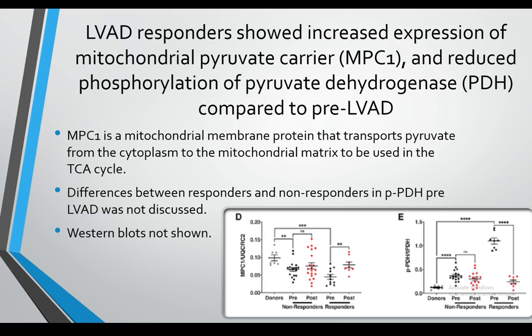And one thing that I found interesting is we have this phosphorylated PDH very high in pre-implantation responders and not so high in pre-implantation non-responders. And that was interesting to me because there doesn't seem to be much of a biomarker to determine if people will respond before you implant the device. And this seems like a possible candidate, but this was not really discussed, and this may be a bit beyond the scope of their study, but certainly possibly interesting to follow up on.